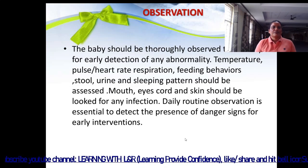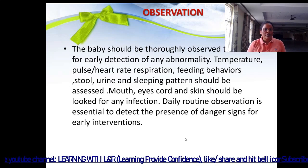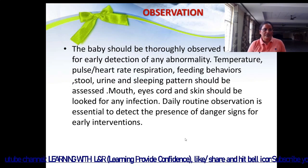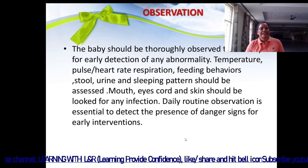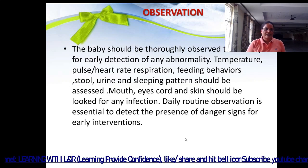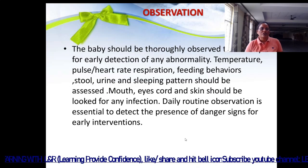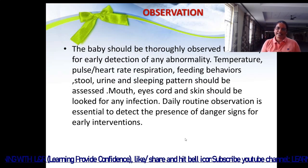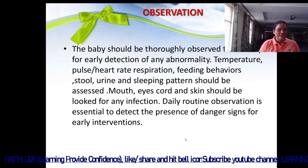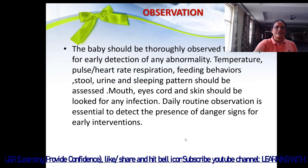Observation. The baby should be thoroughly observed twice daily for early detection of any abnormality. Temperature, pulse, heart rate, respiration, feeding behaviors, stool, urine, and sleeping pattern should be assessed. Mouth, eyes, cord, and skin should be checked for any infection. Daily routine observation is essential to detect danger signs for early intervention.